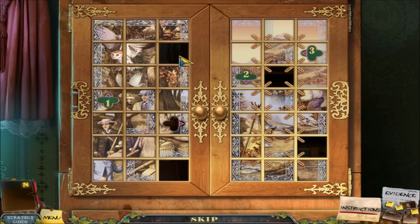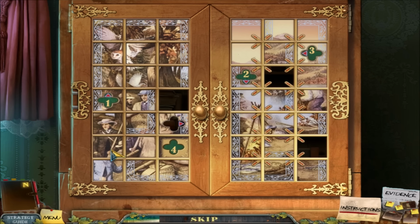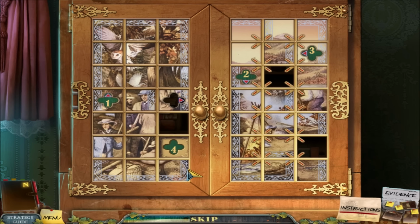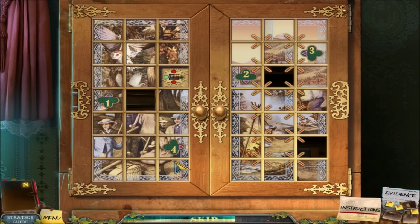So this is sort of like a slider puzzle. We want to move these pieces around to form a picture. So let's see. I need to get this corner piece here. This corner piece here. That way I can slide like this in the bottom row. And I've got the bottom row all done. So now let's see if I can figure out where pieces go on this far right-hand side. That looks good. Yep, that looks good on the far right-hand side.